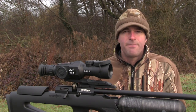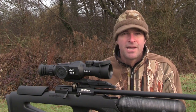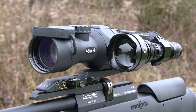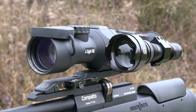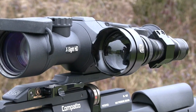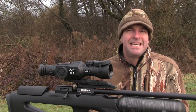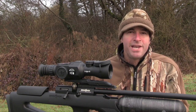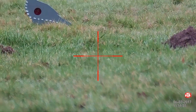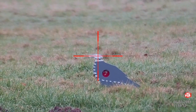I've been using this setup for quite a while to target rabbits and rats, and I have to say that I'm very impressed with its image quality. It comes supplied with a basic illuminator, but this one's fitted with the £149 IR Pro model, which boosts detection range to enable you to spot rabbits out to several hundred metres. Another bonus with the X-Sight is that it enables you to save photographs and record video direct to the onboard micro SD card. So you can capture what you see on the screen during your shooting trips and either share it with friends or upload it to YouTube.